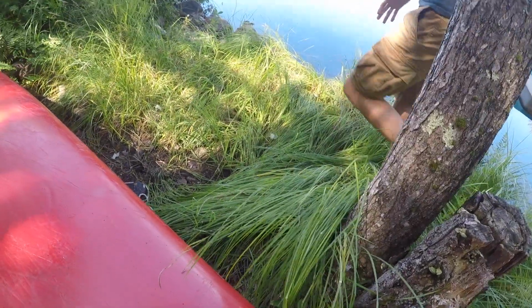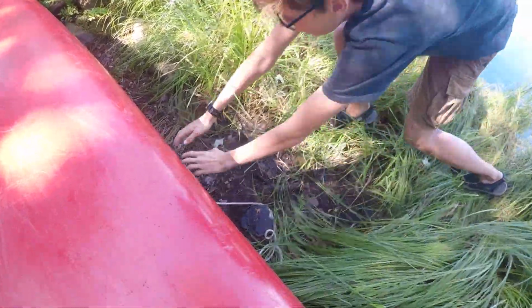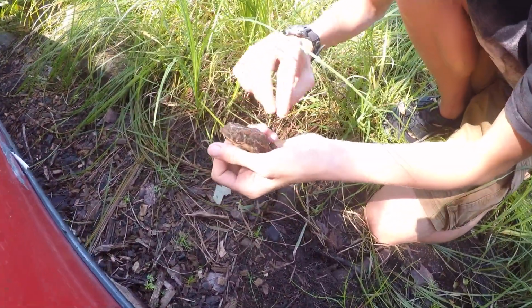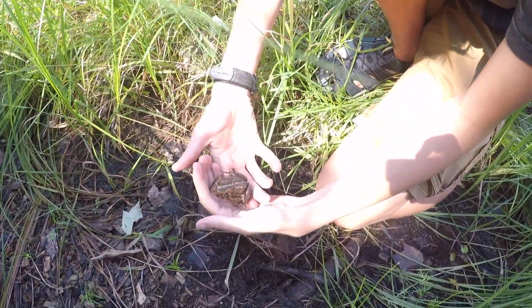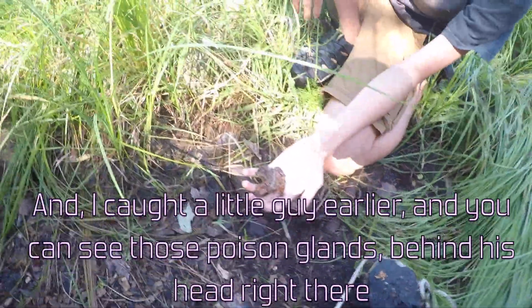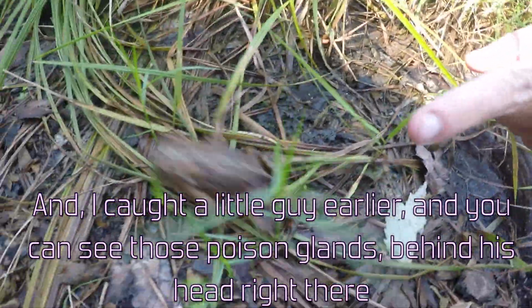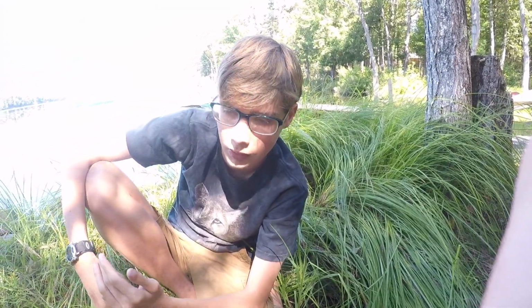Not a huge toad, but a decent-sized American toad. These guys are super easy to catch because of how slow they are and how short they hop. You can see they just don't hop as fast or as far as frogs do. And as I caught this guy earlier, you can see the nose glands, and his head right there. That's basically how they exude their poison. So if a king snake bit him, the snake would be dead.